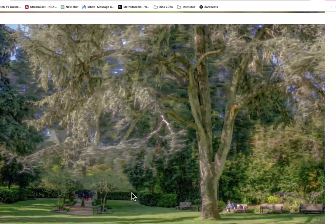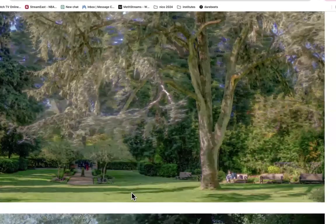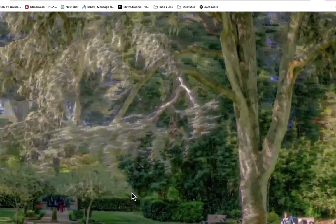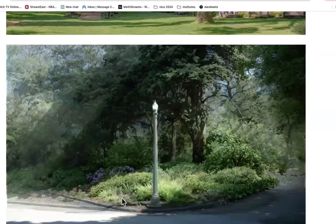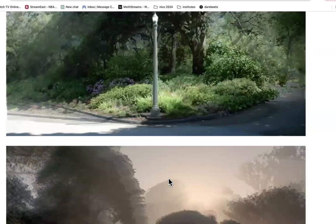So is this like you've got a very long shutter speed? Is that part of it? No, it's like 30 images stacked on top of each other. Okay. So the screen doesn't really do justice to the images. But this is like 20 images sitting on top of each other.